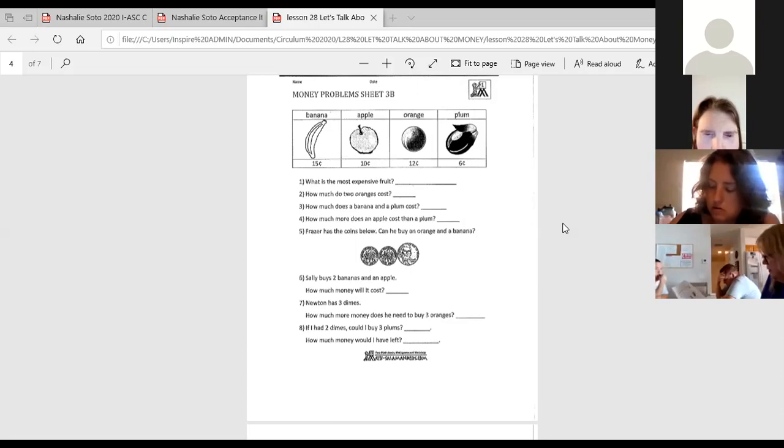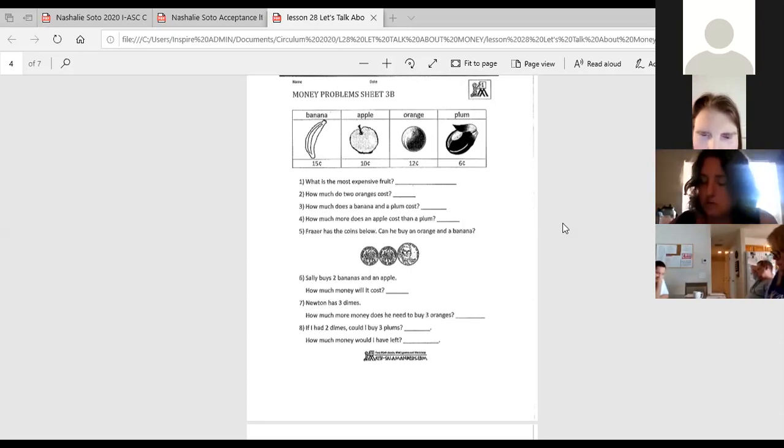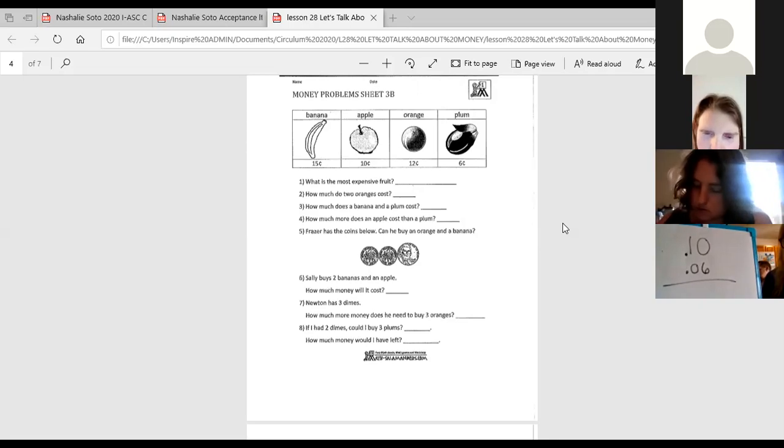Okay, I'm writing it down. And I'm going to use decimal form so it'll be easier to add. And then how much does a plum cost? 6 cents. Good job, 6 cents. So I'm going to put 0.06. Now the question is saying, how much more does an apple cost than a plum? Am I going to add or subtract that 6 cents?